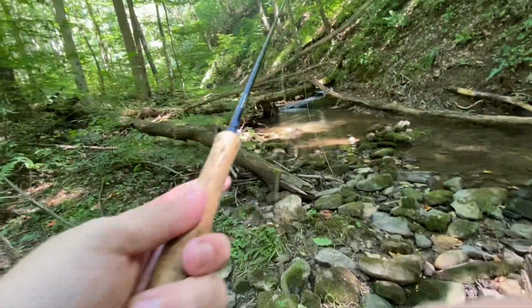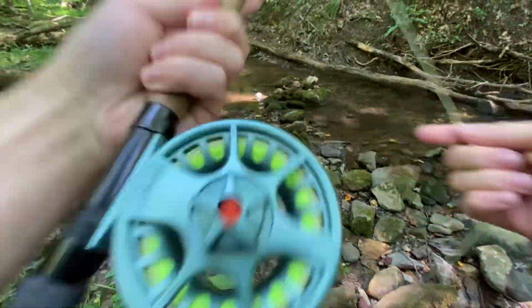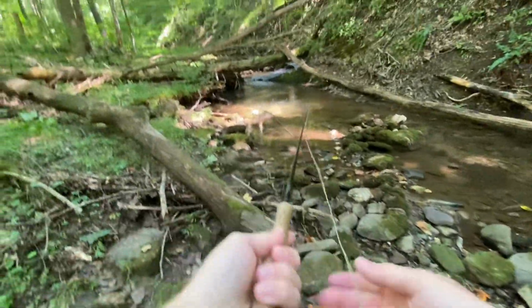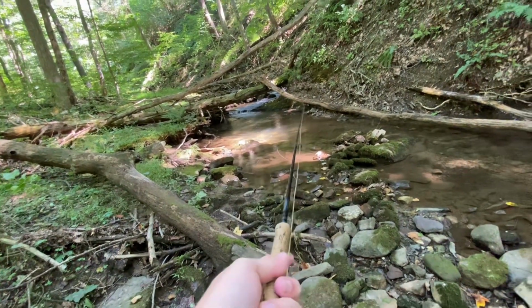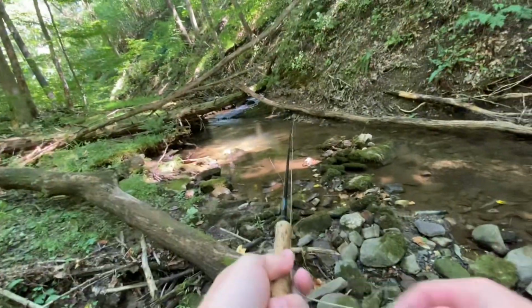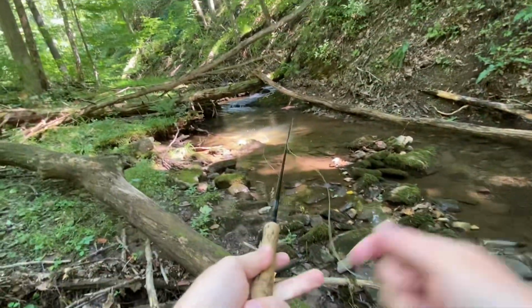All right, best hole in the entire creek right here. Definitely going to pull out a good brookie if we can get a good cast without spooking everything. So let's get our caddis up there into this pool and see if anything wants to bite. I think we might have to get it a little further up than that, but no, they're in here. Just might have to put in the time to catch them.